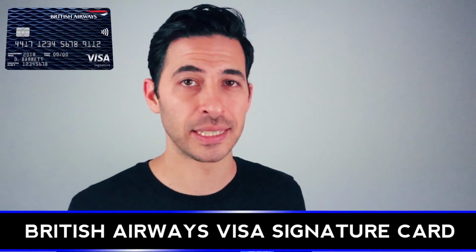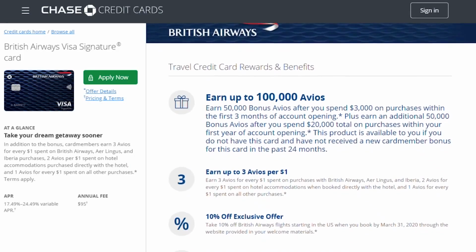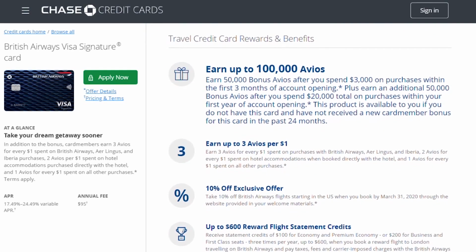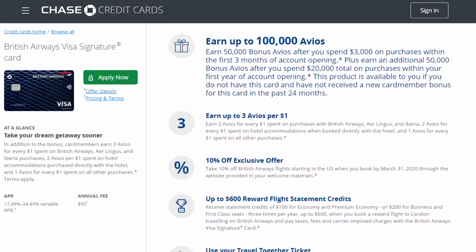And the next 3 Chase airline credit cards we're going to talk about all have 6-figure sign-up offers. First, let's talk about the British Airways Visa Signature Card. This card is offering a 50,000 Avios point sign-up offer after spending $3,000 in 3 months. Then you get an additional 50,000 points after spending $20,000 in your first year.